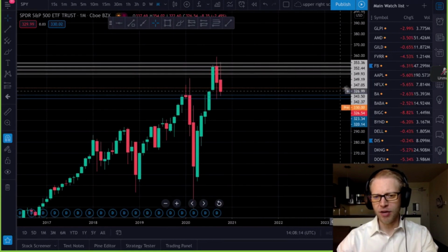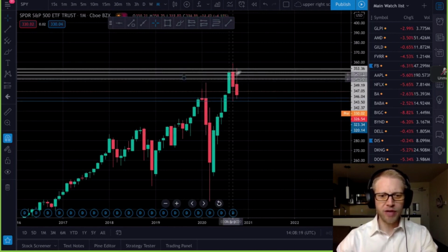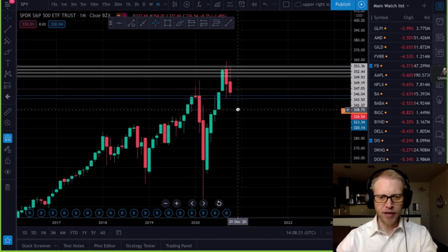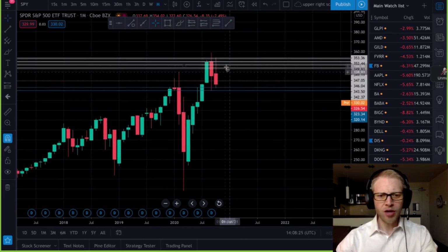Now, going into the monthly time frame, this is what we want to look at. It looks like a reversal pattern at this point, okay? And we got the rejection that we talked about. We also talked about, again, this 320 level holding the market.